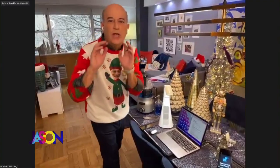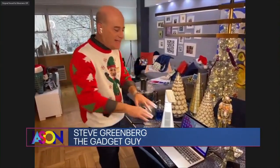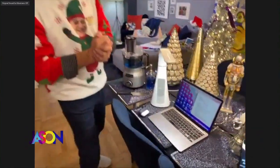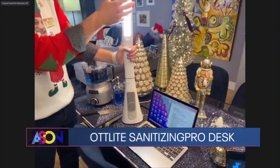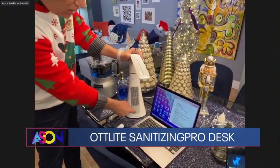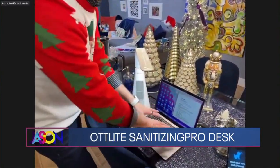Okay, this is the world's only sanitizing lamp that sanitizes the area and the air around it. It's from the folks at Otlight, and it is the Sanitizing Pro desk lamp. It's got this light built into it that you can make brighter or less bright. But what's cool about it is that it also has a sanitizing feature. So your workspace is sanitized.